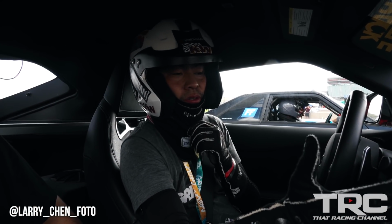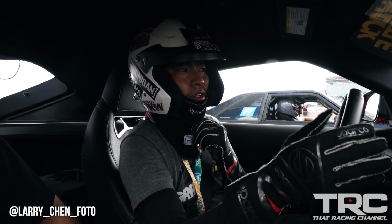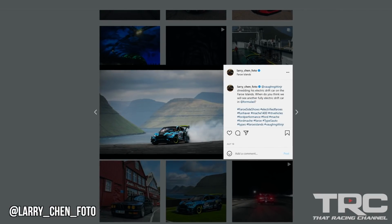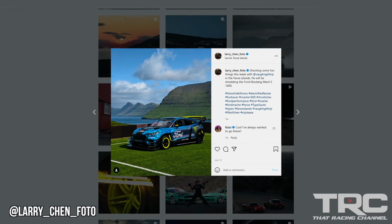I travel the world. I take pictures of cool cars. 24 hours ago, I was north of Scotland with Vaughn Gittin Jr. on a series of islands. What? And we were shooting his electric drift car in and out of the tunnels of this island.